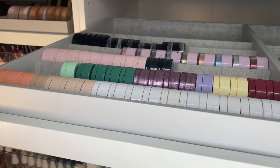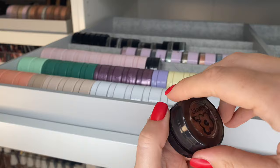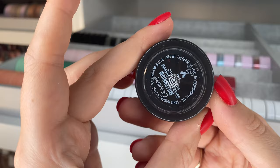And the last row of the Super Shock Shadows. This is Main Attraction. Gorgeous. I think this was from the Blackout collection. Do you know when Colourpop blacked out all their packaging? And this is Millennium. Wow.